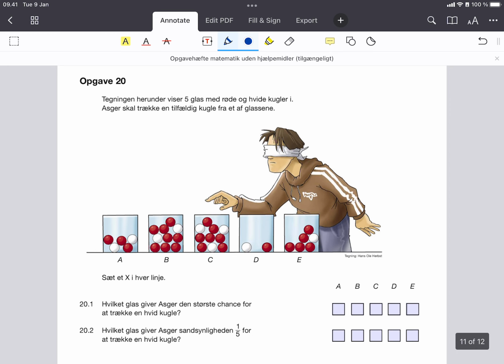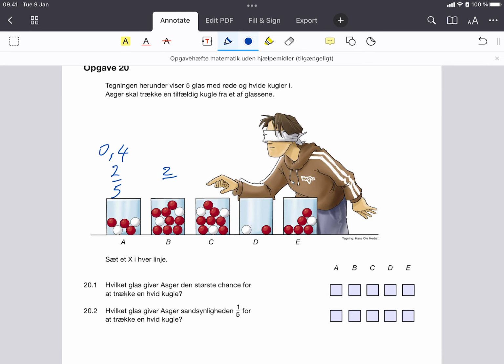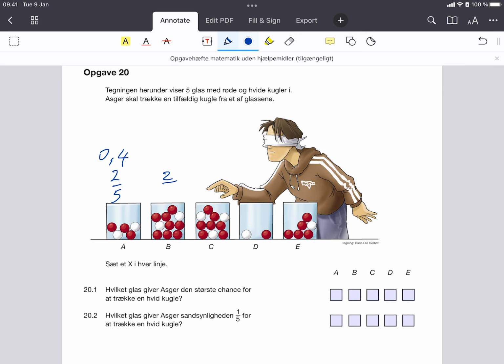Oh, and we've got another question. I thought that was the end of it. Okay, the drawing below shows 5 jars with red and white balls. Asker has to pick a random ball from the jars. Pick one answer, put one X on each line. Which jar gives Asker the biggest chance of getting a white ball? Okay, so you've got 2 white balls out of 5 here, which is 0.4 chance. You've got 2 white balls out of, well, clearly more there. 1, 2, 3, 4, 5, 6, 7, 8. 2 out of 10 white balls on the second one.